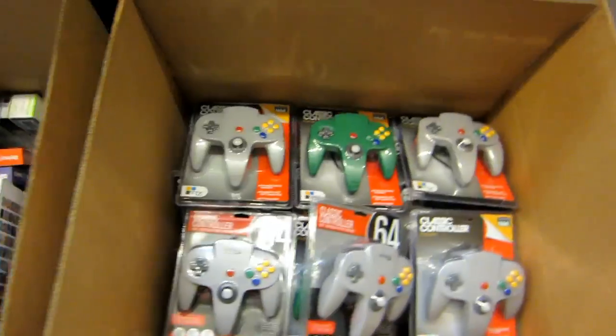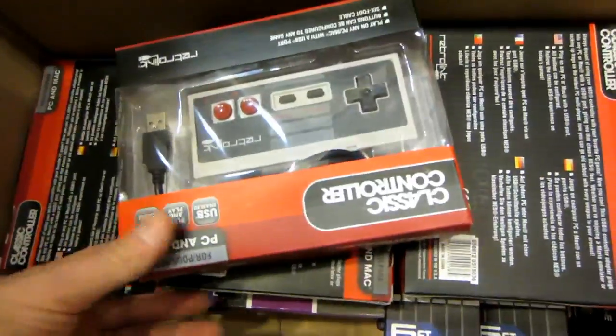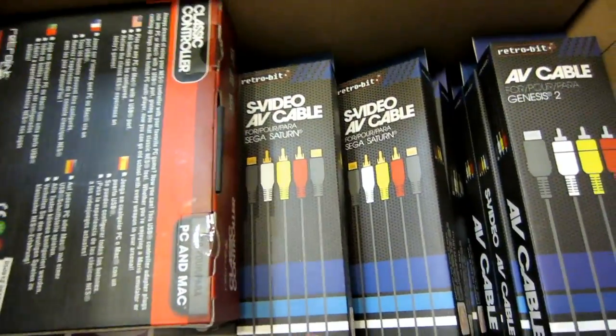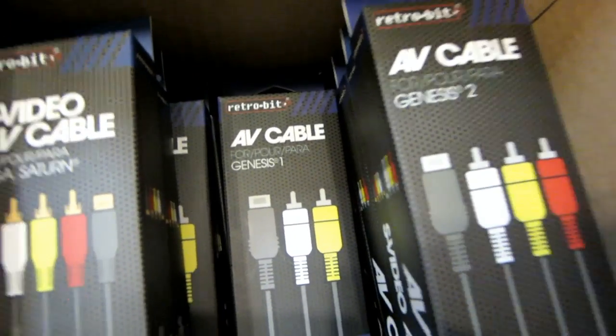Then over here got some more USB controllers. These are the NES style. Somewhere in here I have Super Nintendo USB controllers too. And these are just various AV and S-Video cables for Genesis and Saturn consoles.